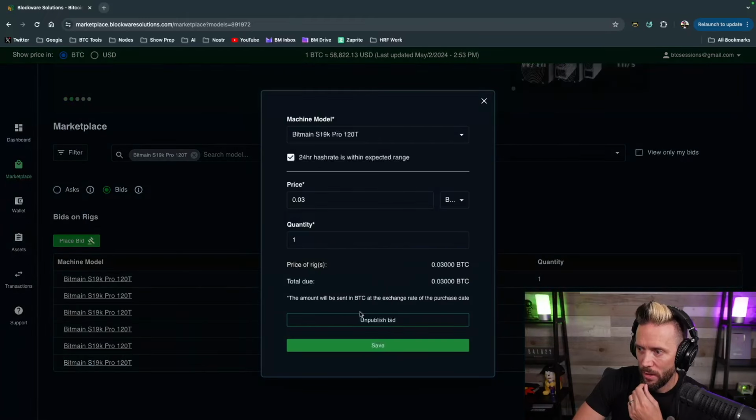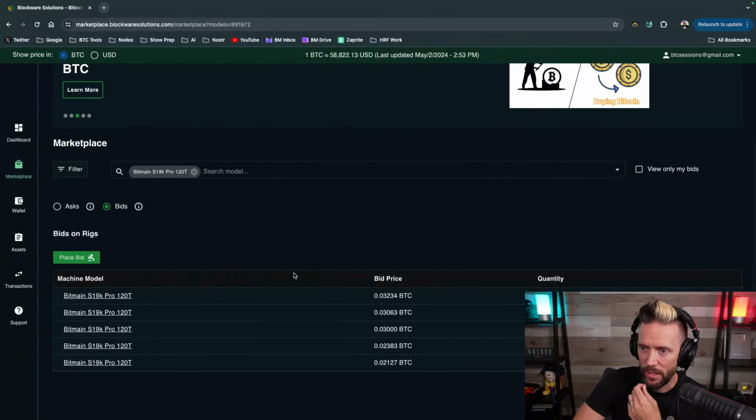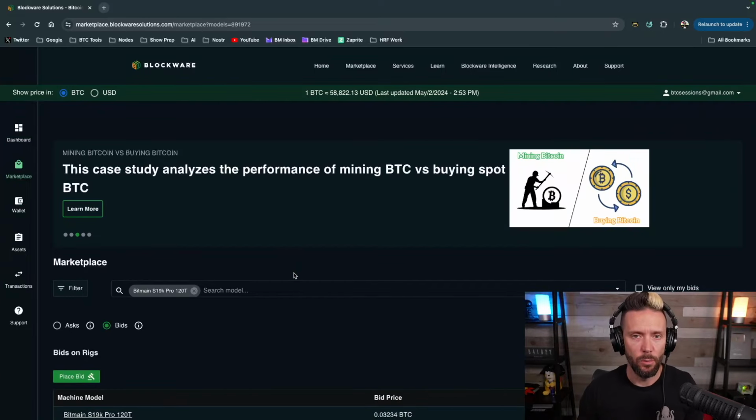I can hit edit bid, and if I want, I can change it to whatever amount I want, or I can hit unpublish bid. So I'll do that now, take that out. So yeah, you can go ahead and edit your bids.